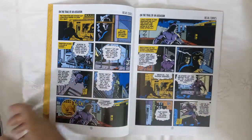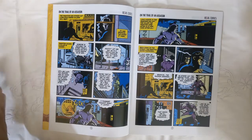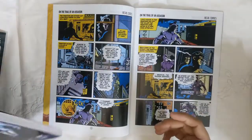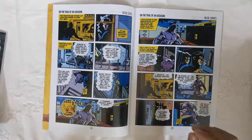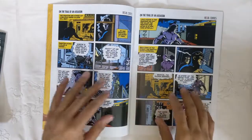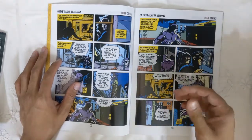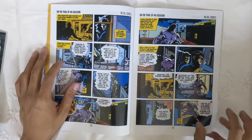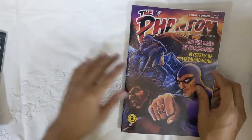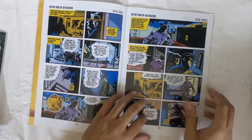And I will say hands down, and I do own the Graham Nolan Sundays from Moonstone, both volume 1 and 2. And I will tell you this, that Regal have now so far, with this issue especially, the best represented printed collection of Graham Nolan stories. And these two stories haven't been collected in any of the 2 volumes of the Graham Nolan Sundays. So if you want to further your Graham Nolan collection, this is an essential.